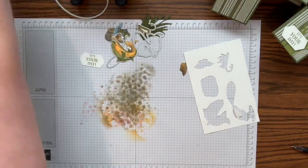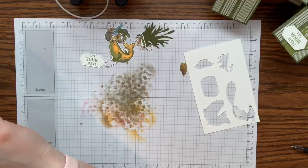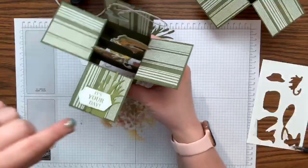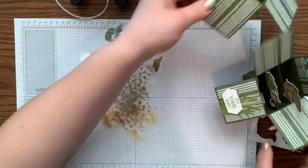Okay. Now it's time to put this sucker together. Oh, I have a fish out. There's a loose fish, you guys, a loose fish. Okay. So now we have our little pieces. So I wanted to show you, here's our little reed. He's hanging out on the front and behind our label. So that's why we needed to cut him out.